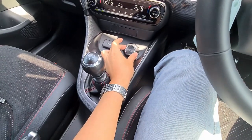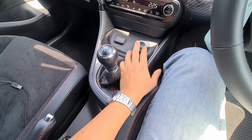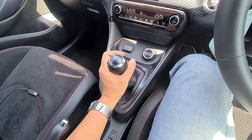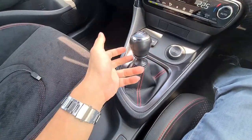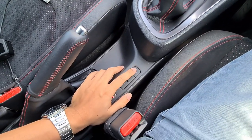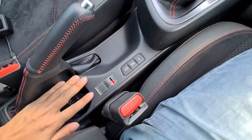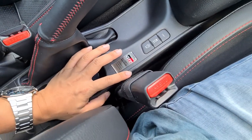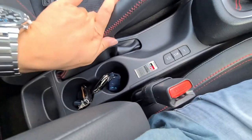Now here, the drive mode selection button, you can have track, you can have sport, or you can just press it normal. 12-volt socket, 6-speed manual selector, lift up to go into reverse. Okay, so IMT, this is automated throttle blipping. You can switch off the auto start stop, stability control, and this is to remind you that you're driving a car that is developed for the express purpose of rallying.